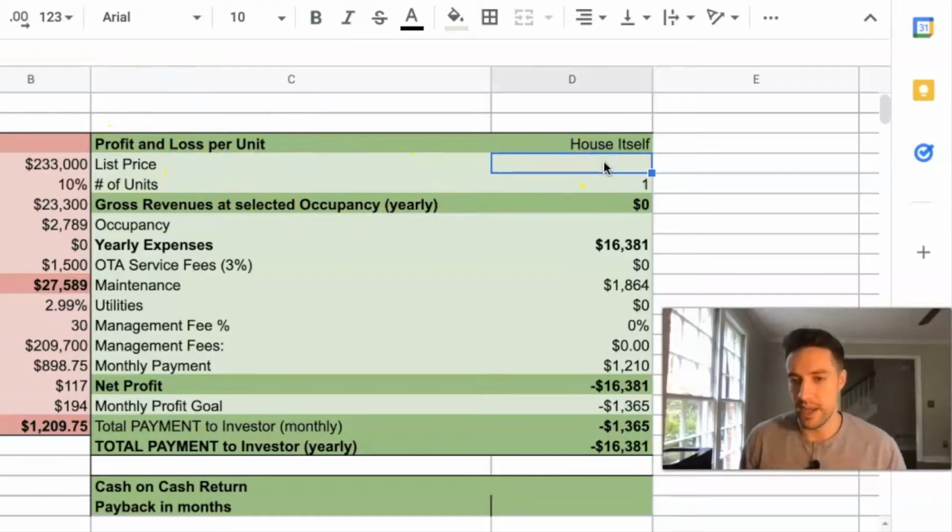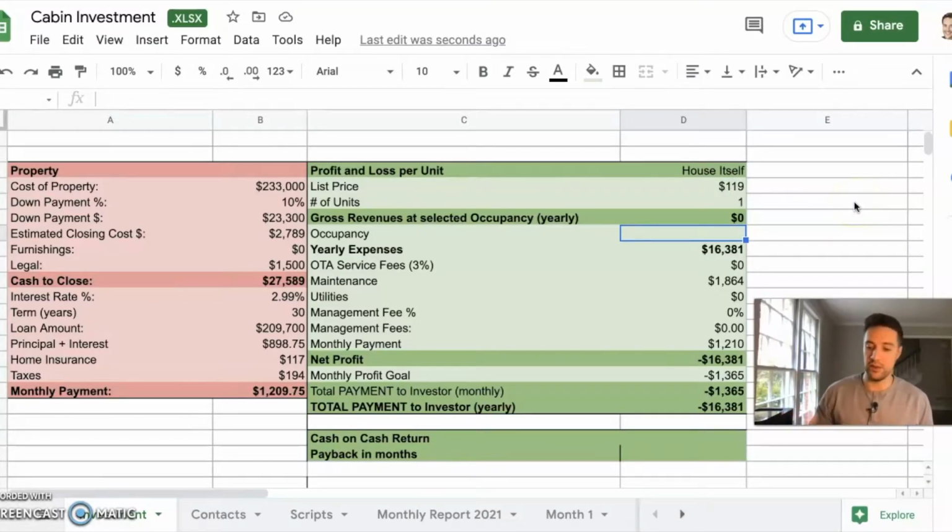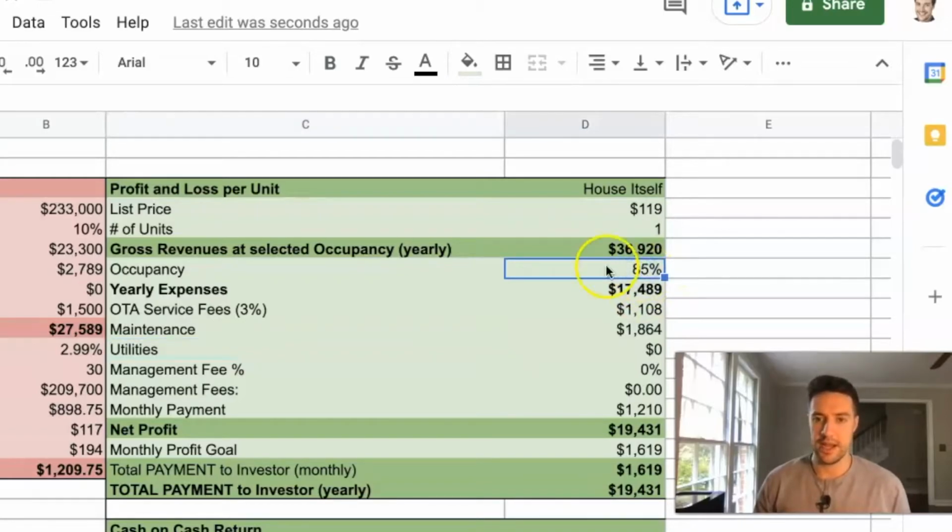This is the actual way that I calculated how much this property could potentially be making. Now, the list price that I used was what the former owner charged each one of his guests every single night of the week. It was $119 every single night. Because I was able to look at the area, at what I could do to improve the property, as well as the rental history, I estimated that I could at least make sure that it was full 85% of the time. I estimate that I will be taking in about $36,000, almost $37,000 in revenue every single year.